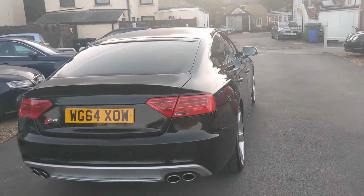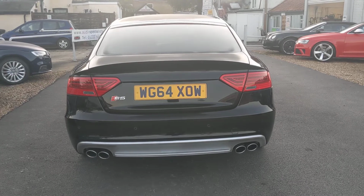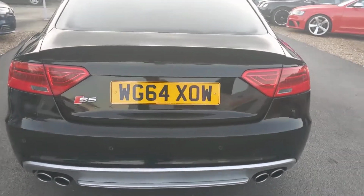The silver diffuser, quad outlets, parking to the rear. Just been valeted today by our Ryan. It sounds like just revving his van up behind me. Space saver spare.